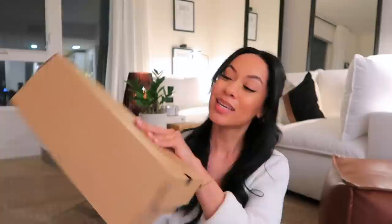Oh, these are for my trip. I'll probably take them, but... So I might do the Crocs, I might do these, but I finally found these in my size. They've been sold out everywhere. And they are the UGG Tasman. Yes, I found them in store.